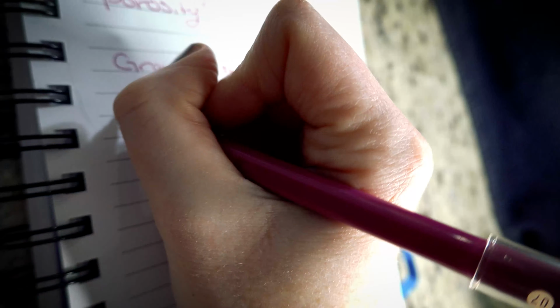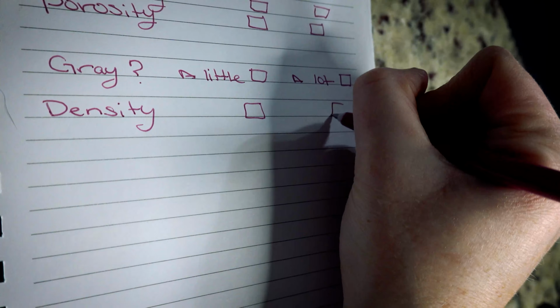I did write density on here too, which I might have forgotten to mention, but density is mostly going to be important for how much color you're actually going to need. That'll help you know how much to buy while you're there. My recommendation is buy more than you think you're going to need, because you do need to make sure to super saturate.